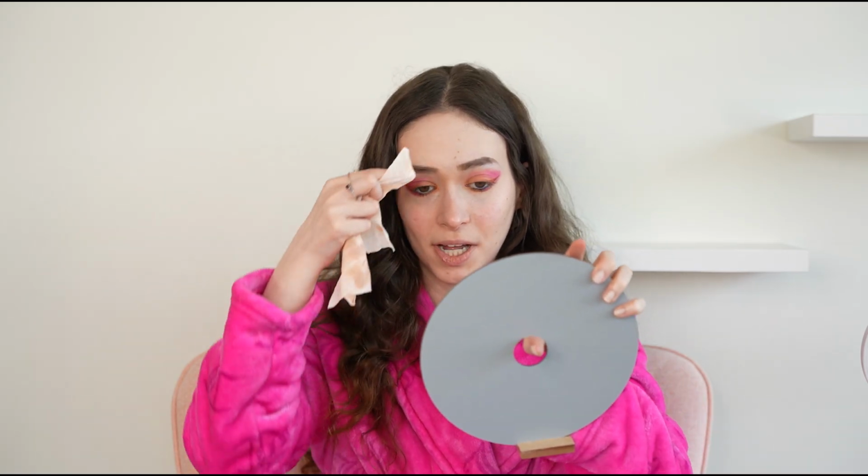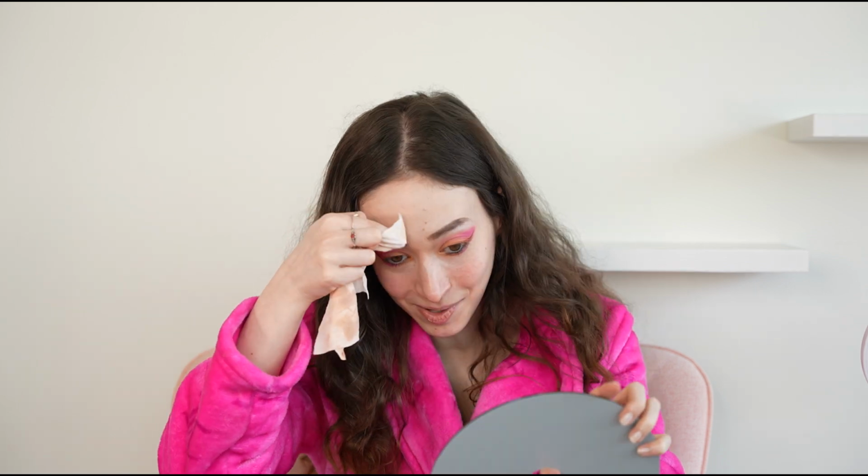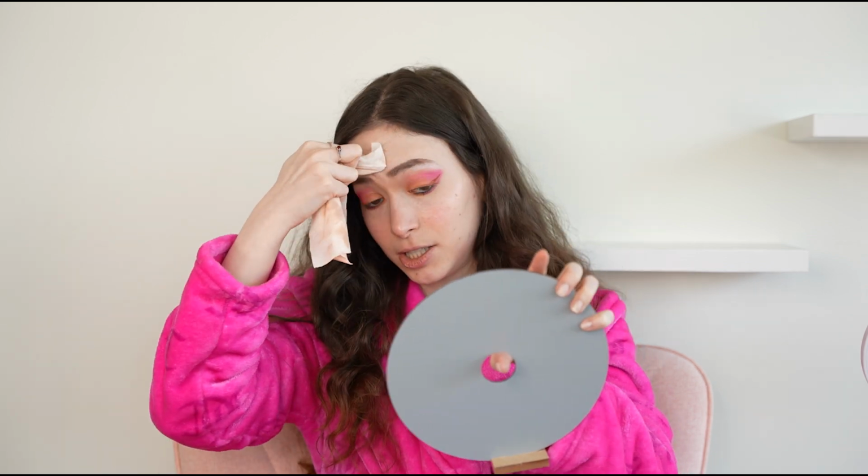I see so many people applying highlighter the wrong way, and it really annoys me, but I don't really want to say anything to offend them. So I would say, I love where you applied the highlighter, but possibly next time, maybe put it in these areas. That will make it look better.